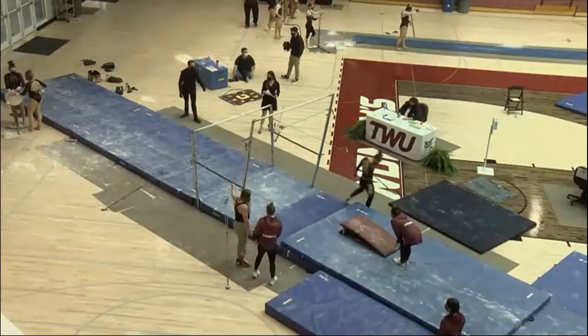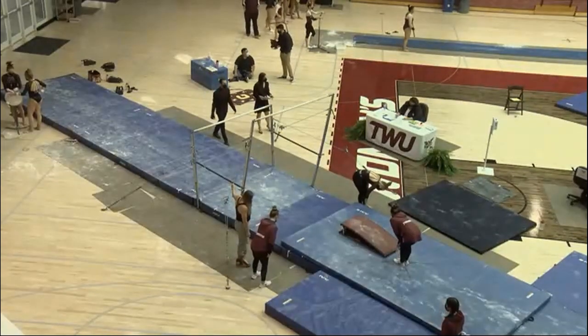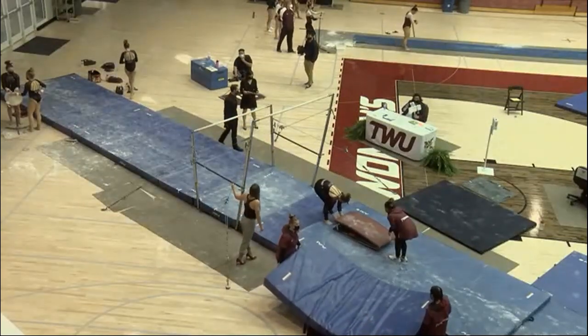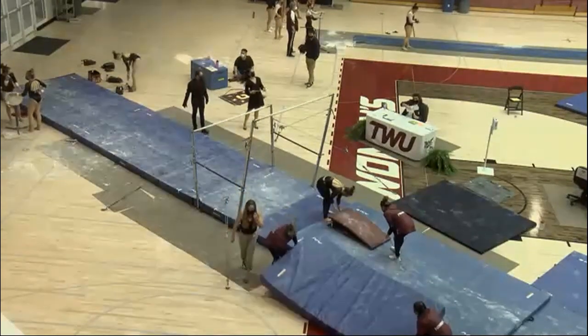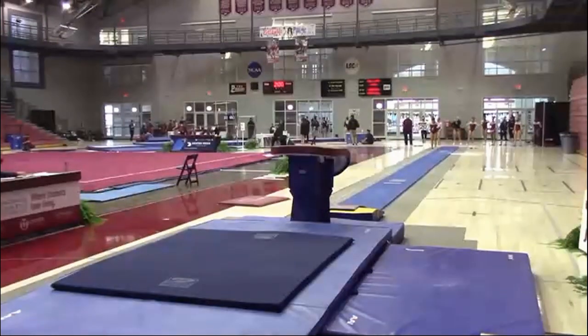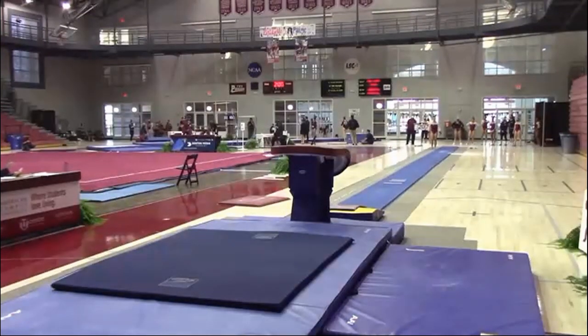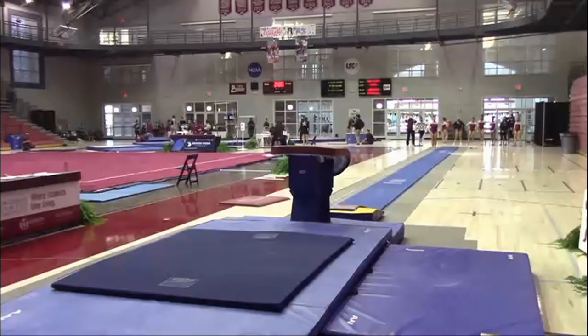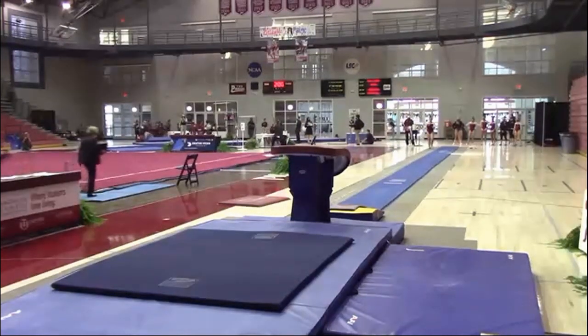So Jenna, or sorry, not Jenna, but Katie, you mentioned beforehand with OU the uniqueness of mounts. They tend to be the more unique, with a capital U, if you will, getting up onto that beam in different styles than we've seen with other teams. Yeah, they do have some really unique mounts that are really fun to watch.